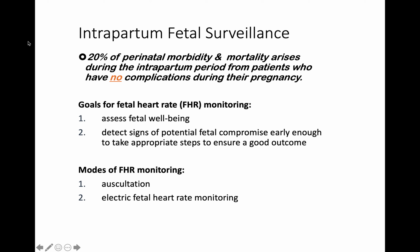I'm going to be talking about many different organizations that are part of the clinical guideline backbone of this wonderful specialty that we call obstetrics, which encompasses antepartum, intrapartum, and postpartum. One of them is called AWHONN, which stands for Association of Women's Health, Obstetric, and Neonatal Nurses. So AWHONN is basically all the nurses, the OB nurses.